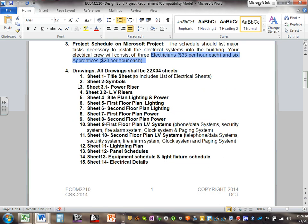Okay, this is what we're going to be doing this week, Karen. We're going to set up these sheets. Can you guys see that? So sheet 1 all the way to sheet 14. Sheet 1, the bolded stuff, Adam, is what the sheet title is going to be. So title sheet to include list of the electrical sheets. Don't try to include it in the name.